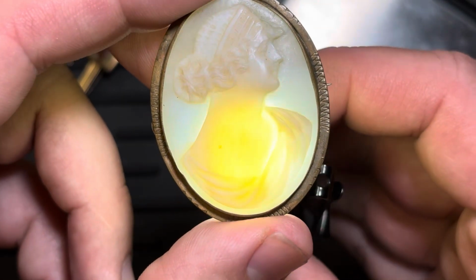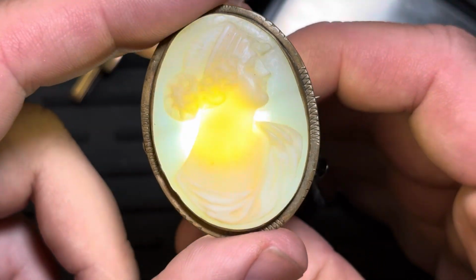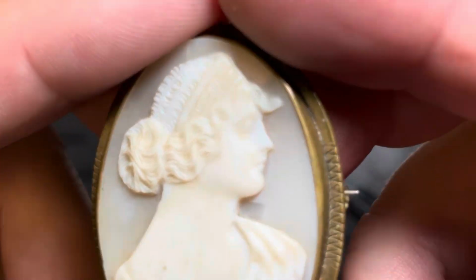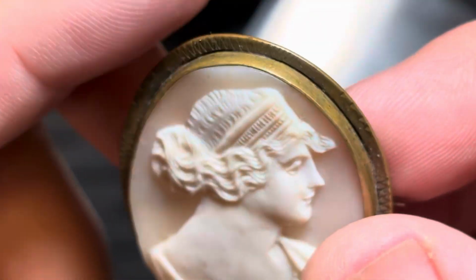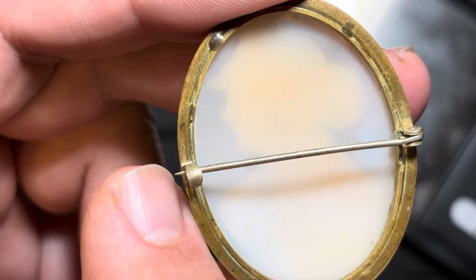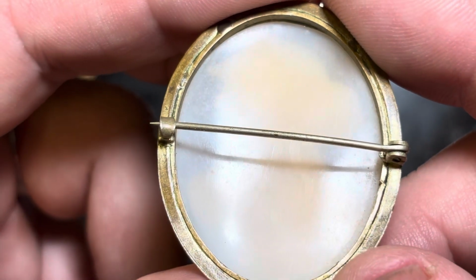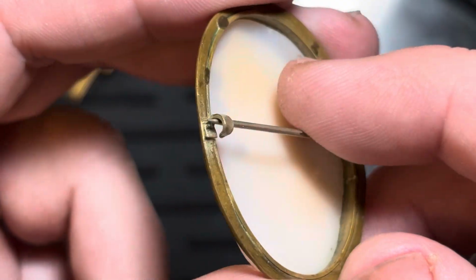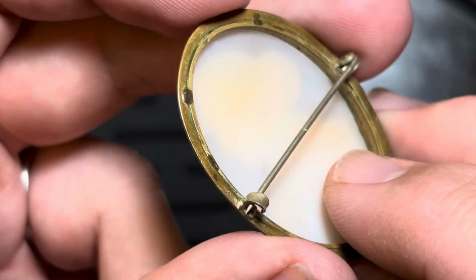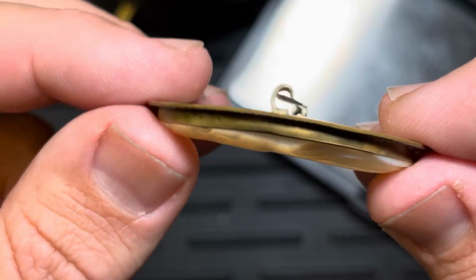And in fact, I think maybe if I backlight it, you can see. Yeah. You can see it's a natural material. You can see they carved down. It's a true cameo. Now, this was probably plated at one point. You can see it's brass around the edge, but it's old. You've got the pin that goes out beyond the edge, which indicates like mid to late 1800s probably. This is probably 1870s, 1880s, something in there, or at least of that style. It could be a little bit newer.